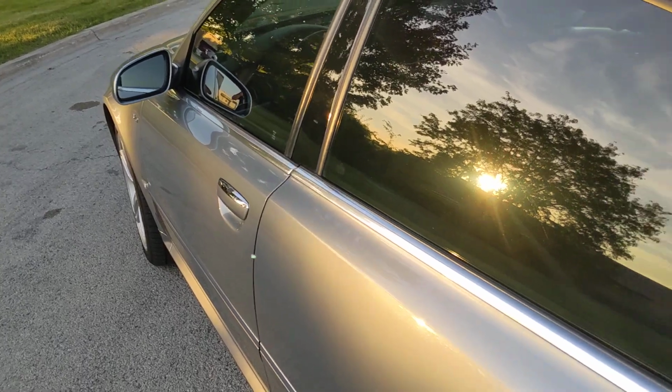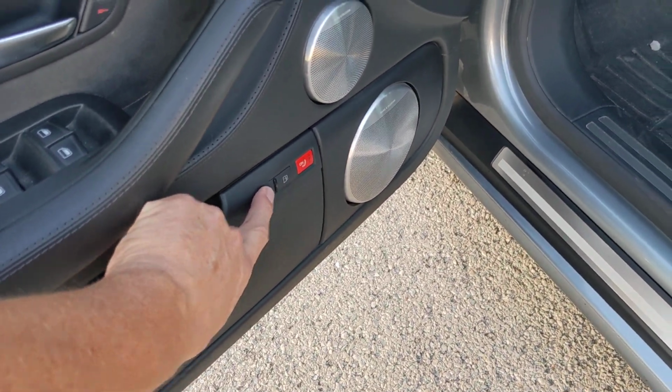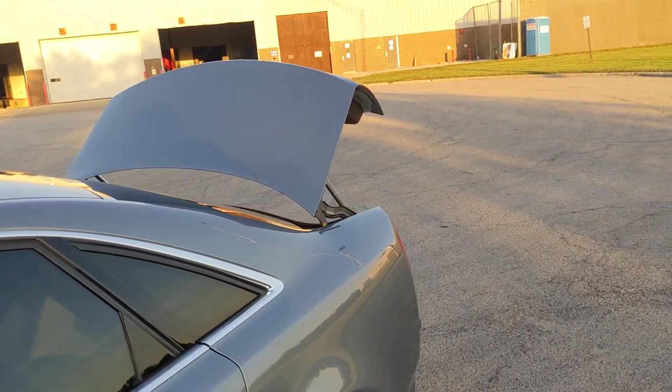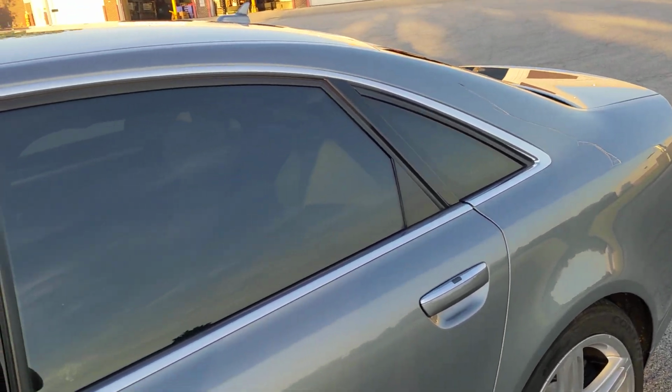I do have it set up so you can... There was some mod that was posted on the forums. So if you did fix that, you could open and close it from inside. But if I hit the trunk button here, or on the remote, that's a mod that I did to the car.